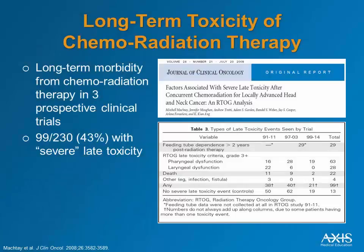As I mentioned, the shift toward chemoradiation over the past 15 to 20 years led to the recognition that there was actually not only acute side effects, but long-term morbidity of chemoradiation therapy. This is an assessment of 3 different RTOG trials employing chemoradiation with high-dose cisplatin plus radiation therapy. And as you can see, in these 3 Radiation Therapy Oncology Group trials, there was a 45% severe late toxicity experienced by patients who were otherwise cured of disease.